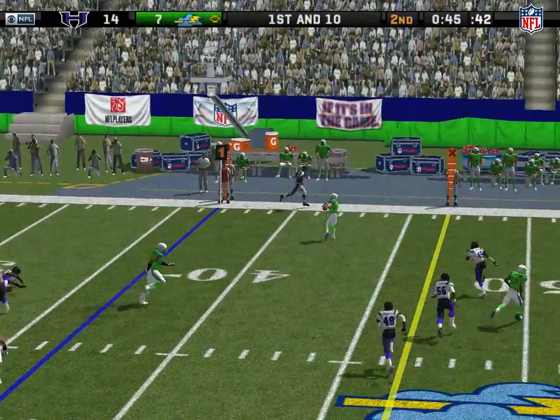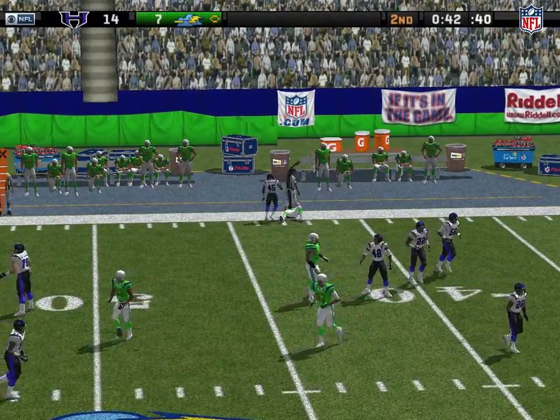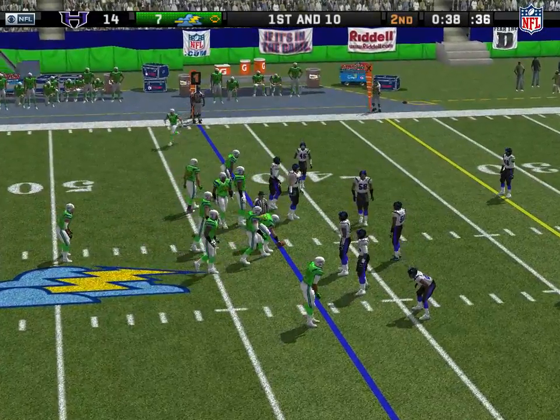Uses the pump with the pass, and it's caught. At the 50, Williams with the stop, number 81, at the 42. I like to hurry up here. It's a change of pace, and it's a way to get the defense uncomfortable.